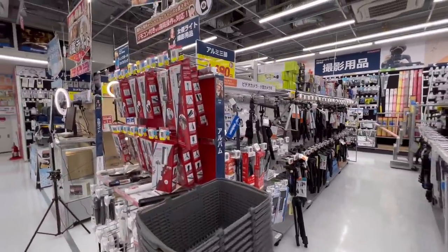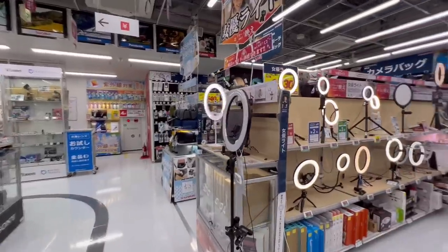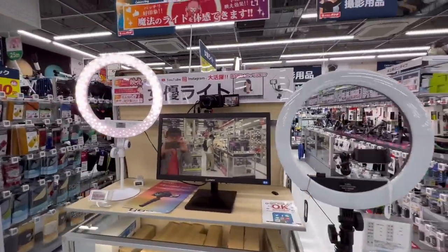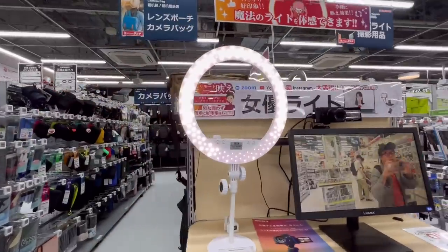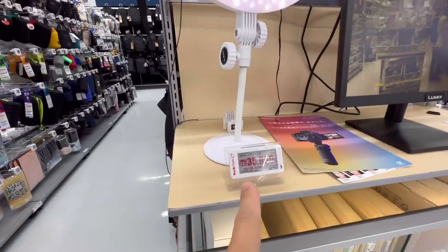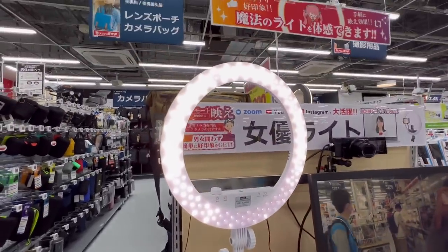The tripods. For some reason the tripods are here. Maybe for... Oh, the cameras are here too. Look at that. Hey, look at me. Hey. So these are the circular... What the? $300. This LED light? Maybe it does a lot?